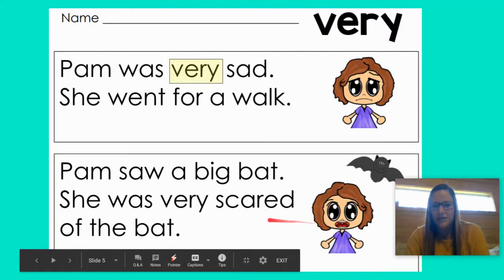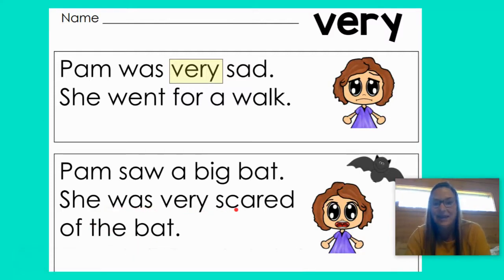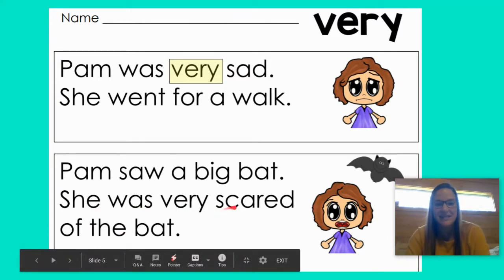What do you think her face is showing you? She's very what? Sk. Let's do our Skippy Frog. So we have sk of the bat. She was very scared. Would that make sense? Yes, it would. She was very scared of the bat.